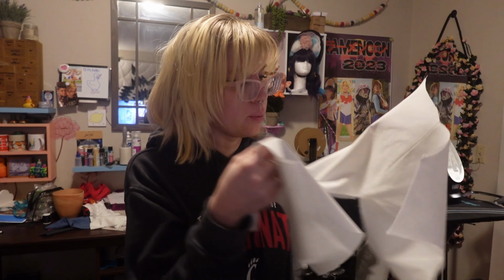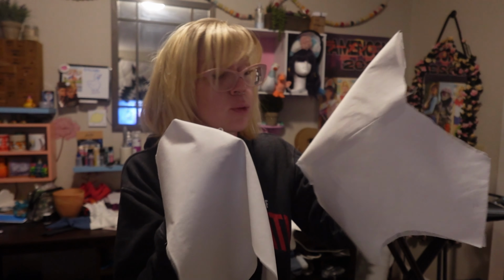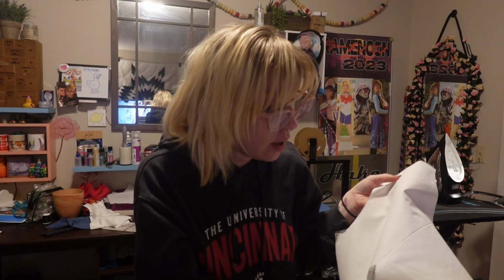Okay, I have my back piece of the jacket where the cat hole is going. And I have also pressed my seams in the back because I do have a seam right down the middle of the back of the jacket. Now I have to make my keyhole.